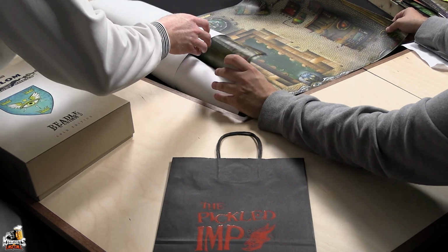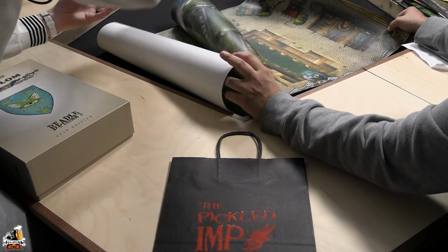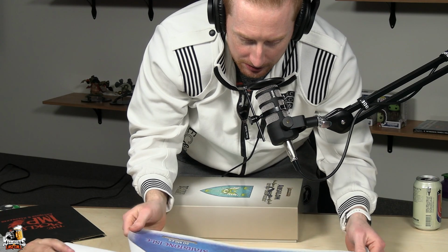Look how pretty. Battle maps. Yeah, look at this. This is very pretty. Oh, wow. This is actually an interesting paper, too. Yeah, it's a very high quality glossy paper. Oh, this one's different. This one is not glossy. Oh, okay, that's more like a vellum, maybe.